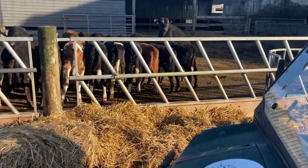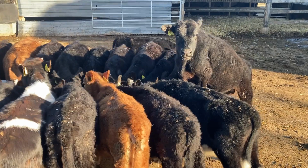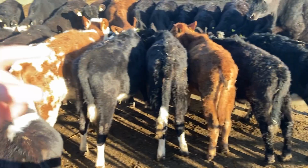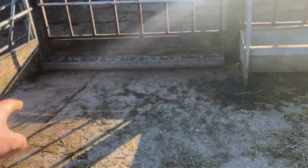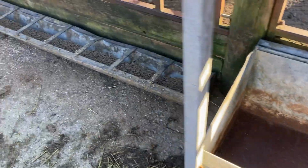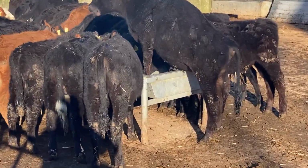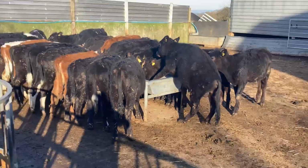Look at this one over there. What are you doing, mate? Not meant to stand in the trough. So they do feed there, there's 2 troughs there, then they can also feed out here and here, which I've already put cake into, which is over there and there. Look at him. What a donut? Yeah, I don't know. Anyway, let's go feed the rest of them.